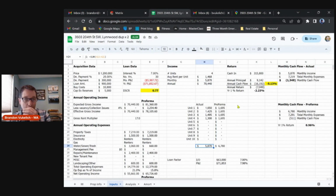So then what do we want to look at here? How do we get this thing to see if we can get back to what the market is? Well, I think conservatively still, they got $1,650. I think you could get $1,695 for these. I mean, the average for a 2-bed in that area is honestly closer to $2,200, but these are probably dated. They're smaller. So I'm going to be very conservative, say $1,695. But I'm also going to build back some of this water, sewer, garbage, maybe $50 a unit even. That recaptures $200 a month, which is $2,400 a year, and reduces that down to $660.